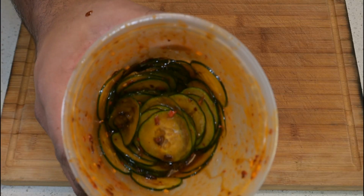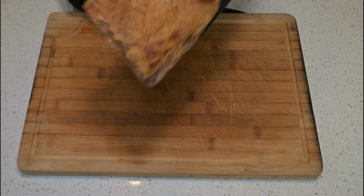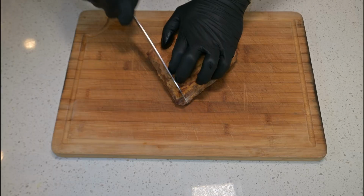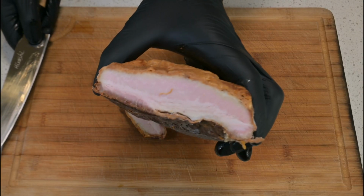Behold, Edible Ed's Dragon Fire Cucumbers. Check out my belly, you guys. I'm gonna slice it and sear it in Wagyu tallow. My belly is so beautiful.